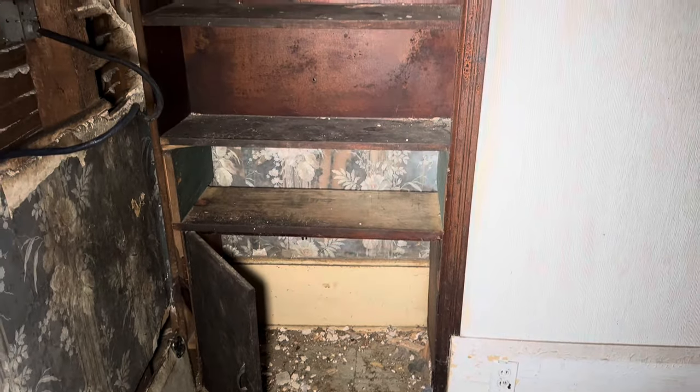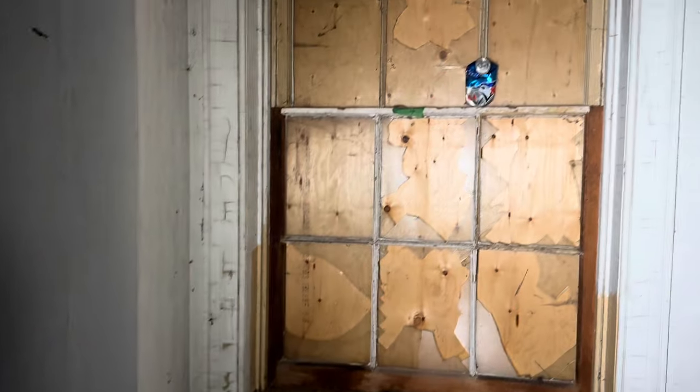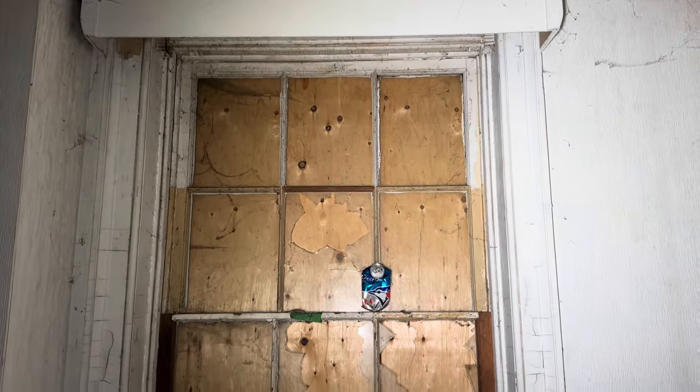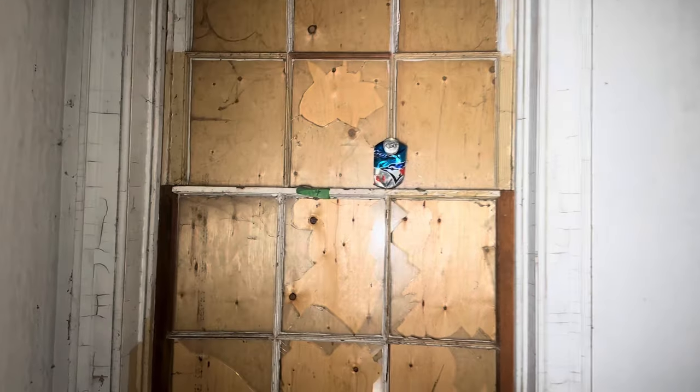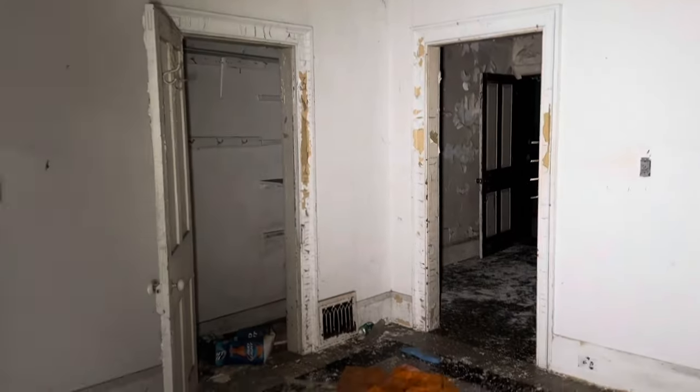This is pretty cool too. You have this built-in cabinet. And I bet behind this wall, they've covered up a fireplace. Because why else would the wall go out like that? Bet that's a chimney. Yeah, this is pretty cool too. Nice to see the original windows. A ceiling fan up there. And again, the original floors have sadly been covered up.